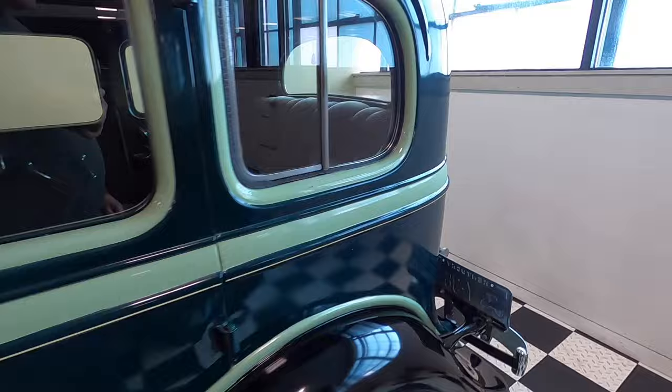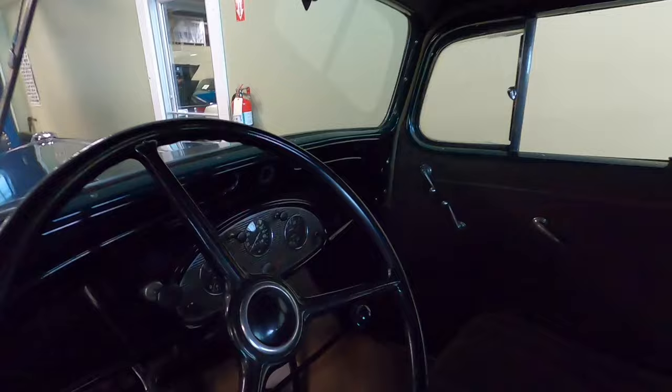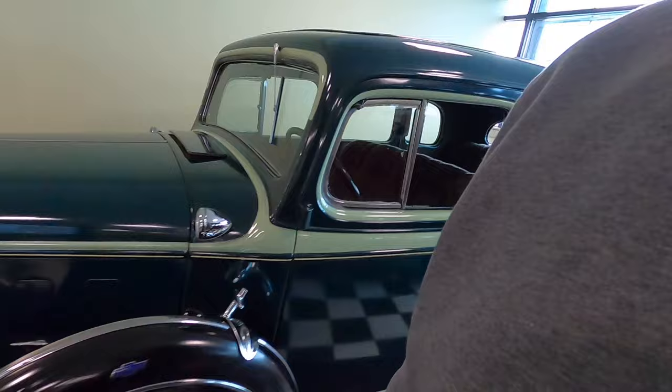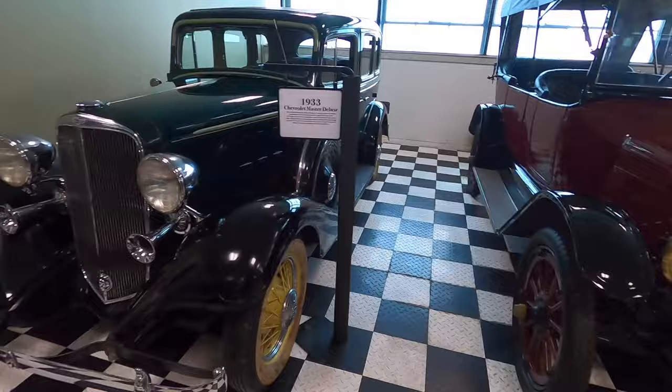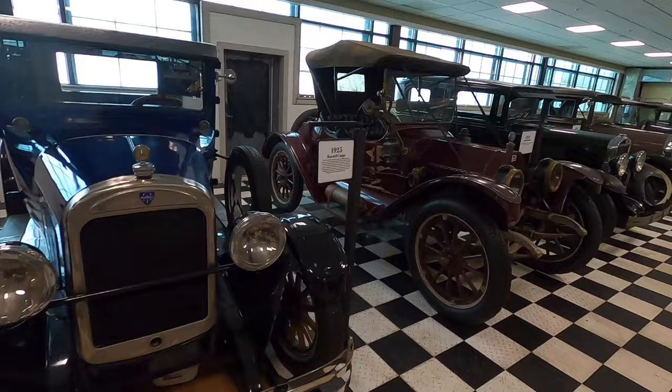I think. Like the colors on it too. When you always see the Fords of this era, you rarely see the Chevys of this era. That's why I kind of like the 20s and 30s. Maxwell 1915. 25 Maxwell. 13 Buick.